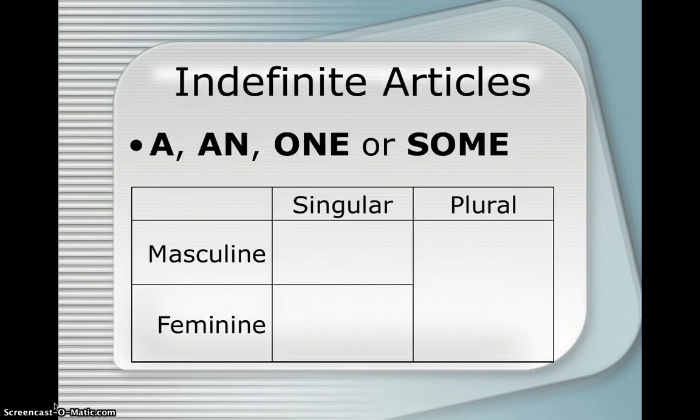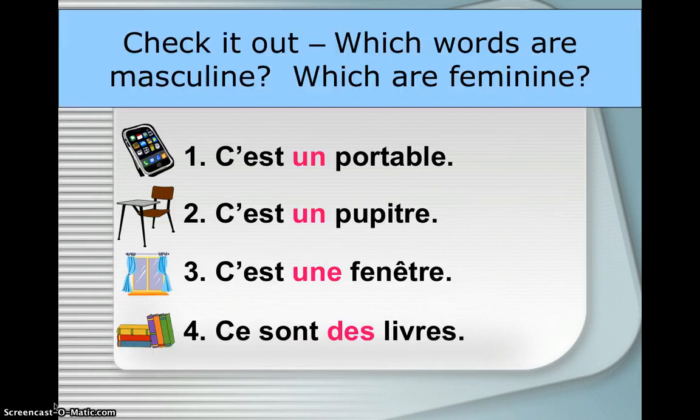Yay! We're going to start with indefinite articles. We already know these words. A, an. Sometimes they mean one, or when it's plural, they mean some. So we've got un masculin, une féminin, and plural is des. We have some of something. Notice if it's plural, I can't tell masculine or feminine. If I said des stylos, you wouldn't necessarily know that stylo is masculine. You would have to know that it's un stylo.